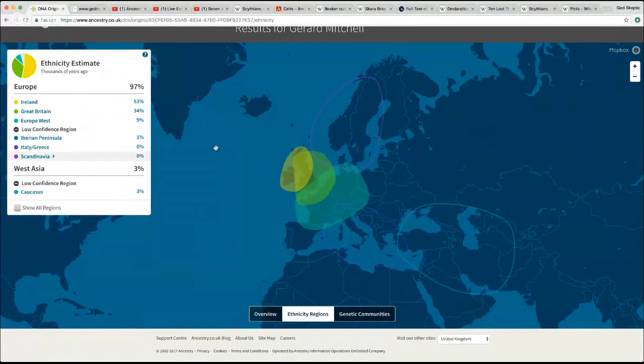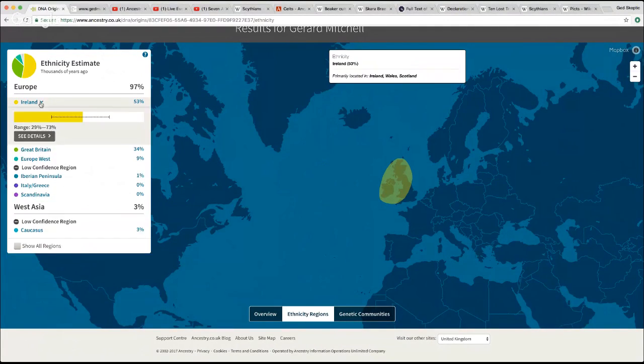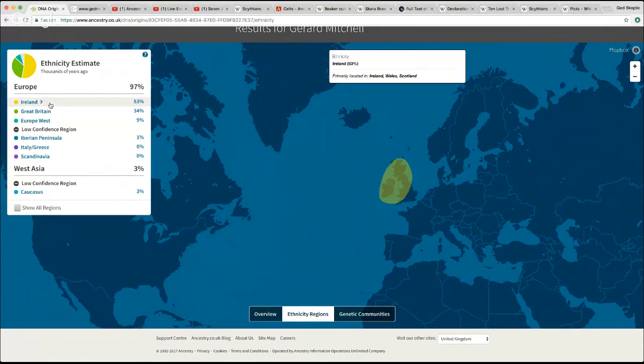Right, guys. So this is what I got back from Ancestry.com. I got 53% Irish, 34% British, 9% Europe West, which covers Belgium, France, Germany. So it's really broad, guys. Like Ireland covers Ireland, Wales, and Scotland.